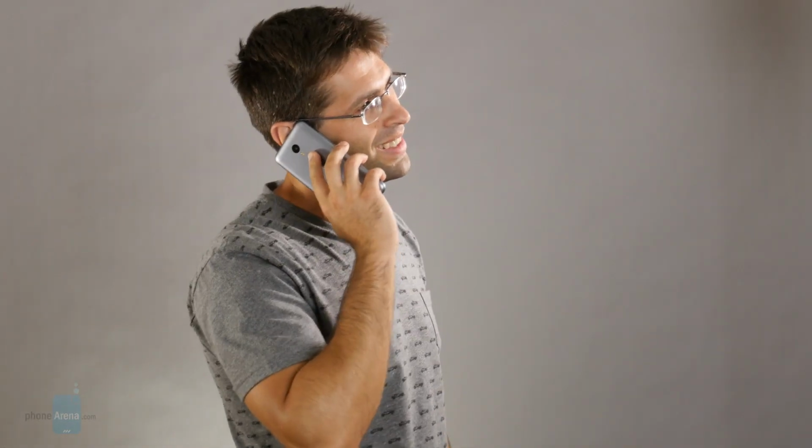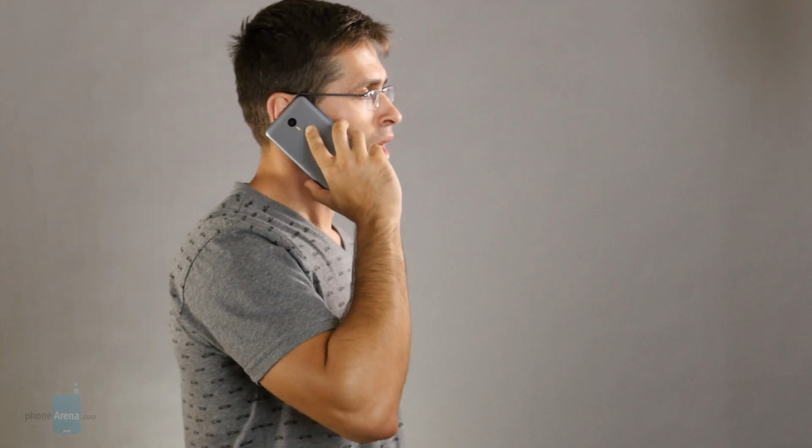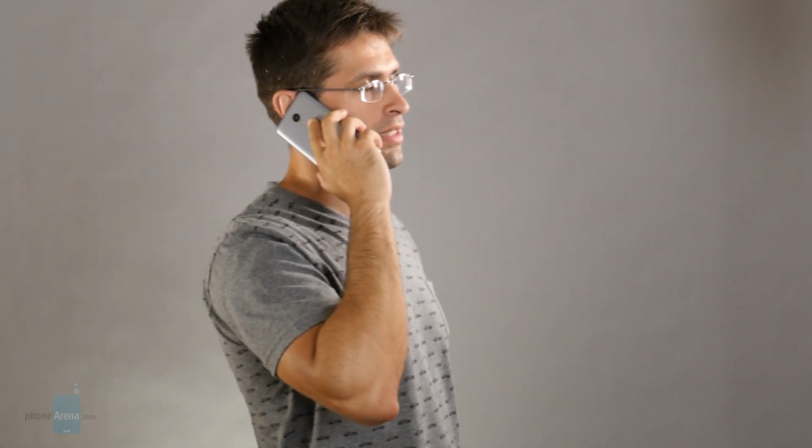Call quality on the Meizu M2 Note is generally good and we have no major gripes with it. Still, we should mention that voices in the earpiece sound a bit on the quiet side and with a slight distortion, while on the other end of the line, volume is fine and quality is a bit better.